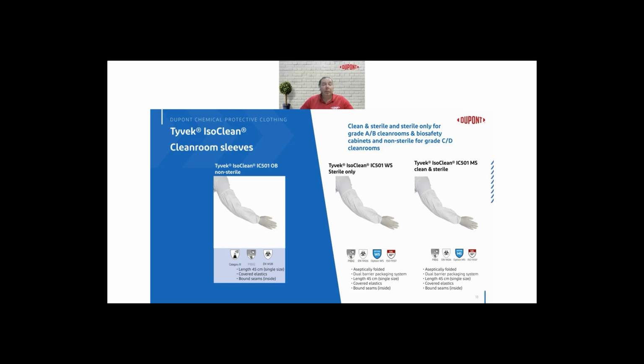And next to it in the middle, we have our sterile only Tyvek ISO Clean Sleeve, meeting also the partial body protection, type 6, and bioprotection, but only being sterilized, not washed in a clean room laundry. And then we have our Tyvek ISO Clean non-sterile IC501 sleeve as well. So again, I don't want to repeat myself, but it is designed in such a way that whatever your clean room requirements are, from low to very high, you have the appropriate Tyvek sleeve available.